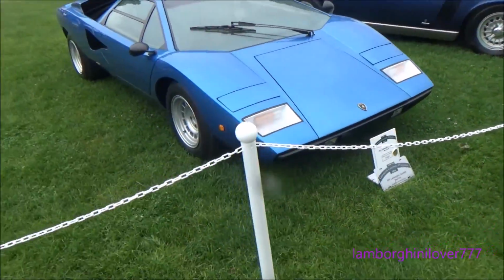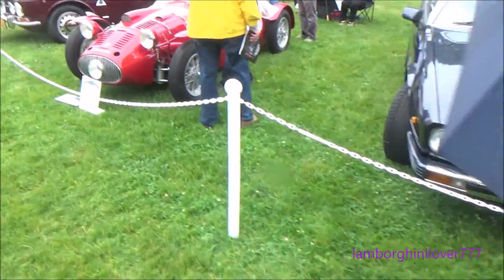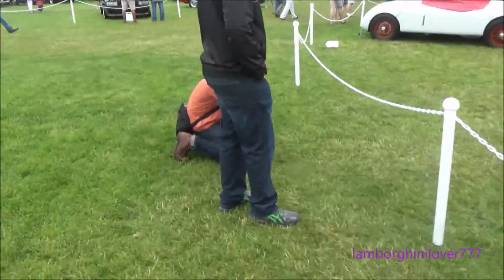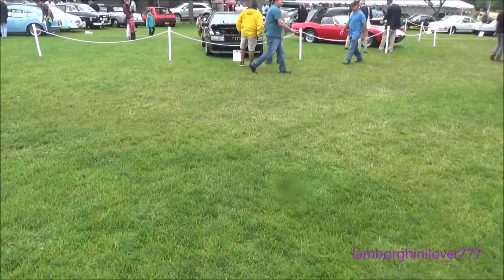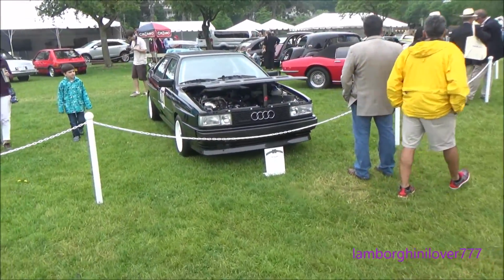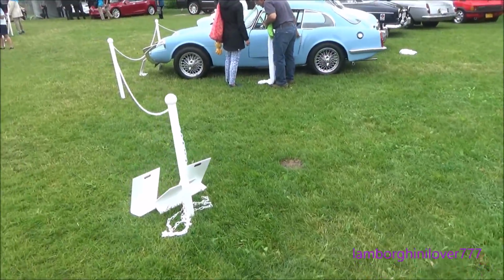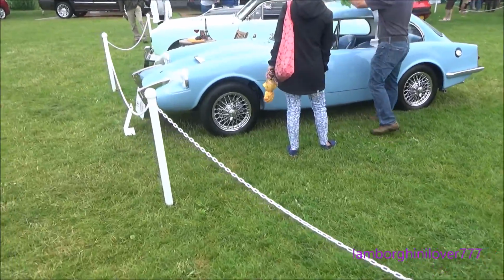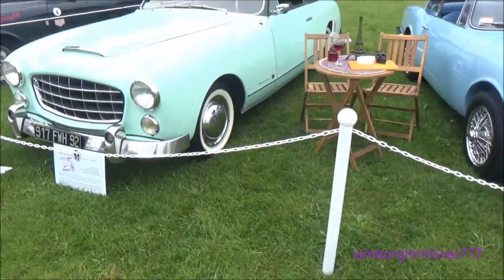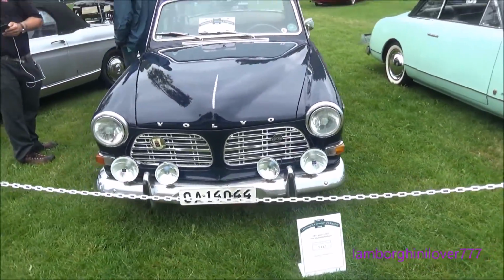Oh my gosh, it's the same morning. An old Maserati. And now Alfa. Over here we have an Audi Quattro. This old Sabia. Comet. A Seat, Volvo.